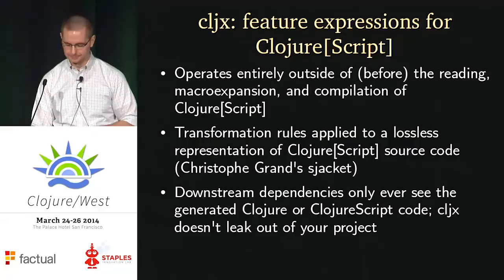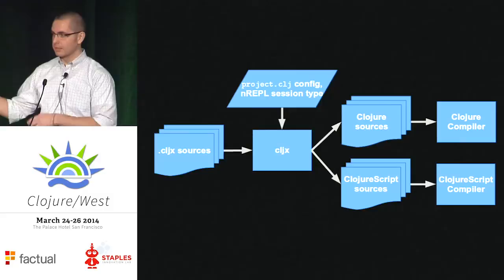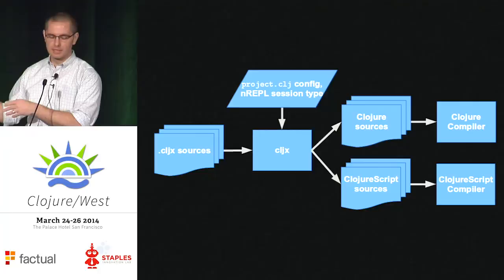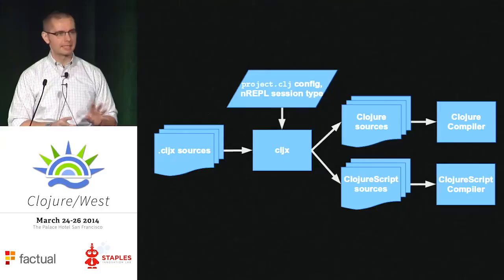And as I said, it provides a lineage plugin, which we'll see in a second, and also has integration with nREPL. And its process looks exactly analogous to other preprocessors like the C preprocessor. We have .cljx sources. It's critical to use that separate file extension because that's how CLJX identifies CLJX code.